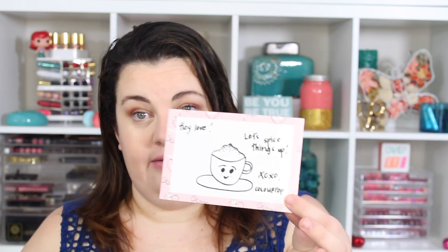So mine says, "Hey love, let's spice things up, XOXO ColourPop." And what they used to do is, all these used to be handwritten. Now they handwrite one and then photocopy a certain amount, but you almost always get a different one unless you place orders back to back, which is super cool. And I love them. So this one's got like a little pumpkin spice latte on it. I just like that they still do personal things like that.